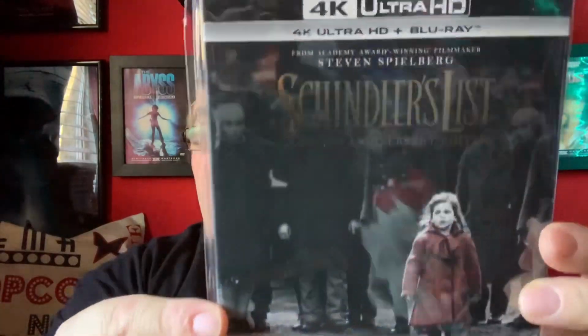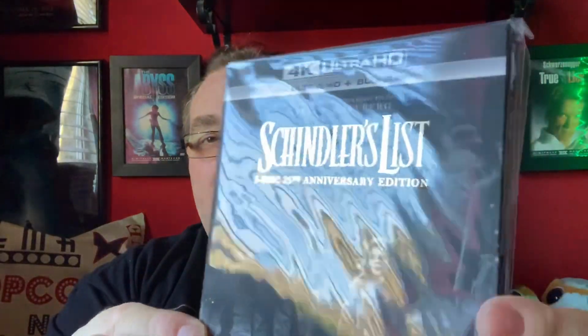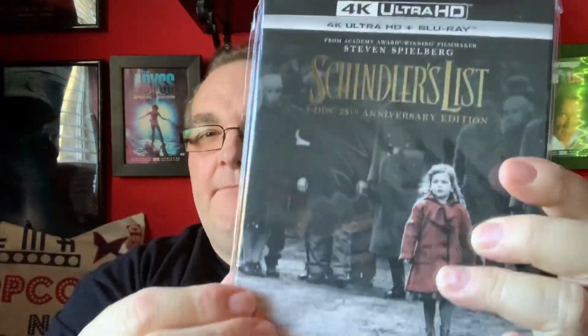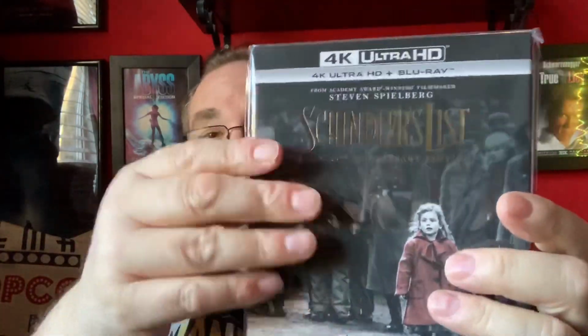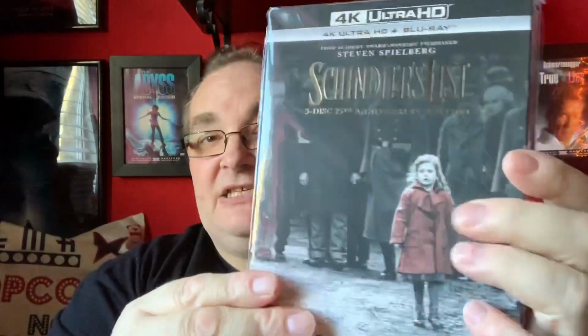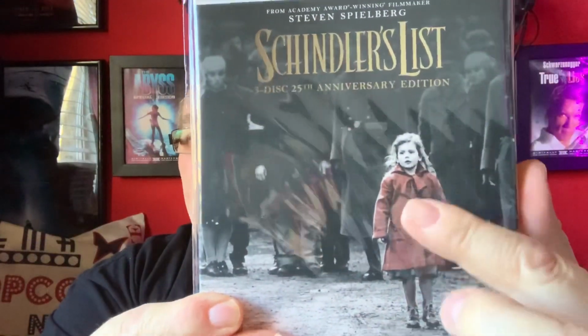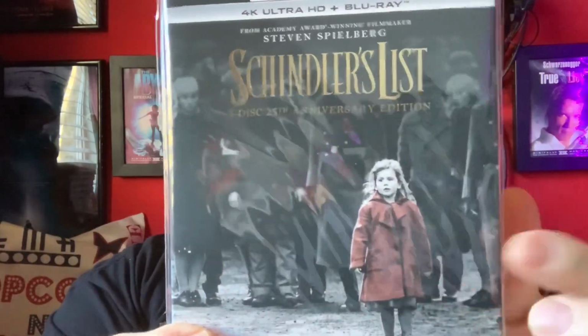I love this edition. It's got some nice gold foil effect on there. Very plain matte underneath. This is just the shiny plastic case. And then the little girl in the red. It's a shame that they actually didn't do that in like a glossy emboss. That would have been good. And that was £20 when I picked that up.